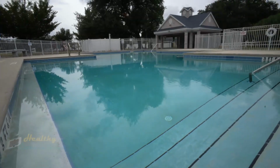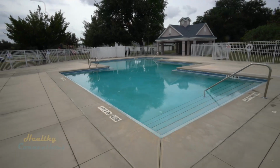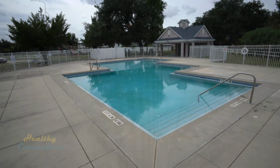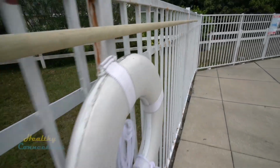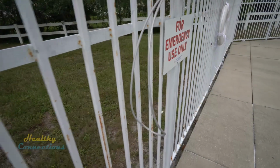To the pool, we've got many different types of pools. We've got resorts, we've got homeowner association pools, we have apartment complexes, a whole bunch of different places that we go to. We go there and we go to the pool and we take a look around, make sure that the fencing is in good order.